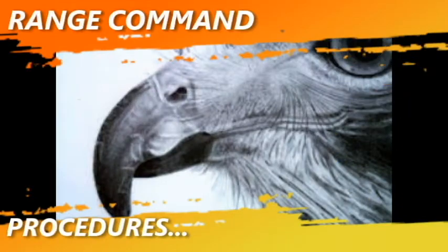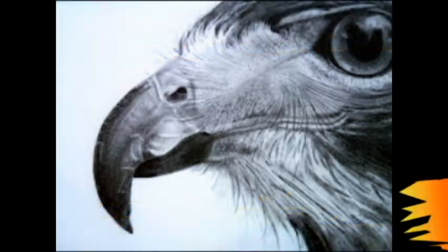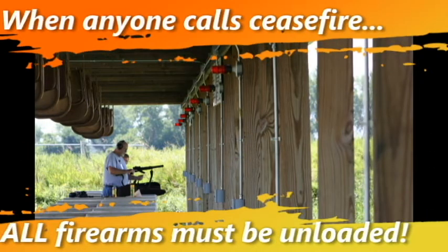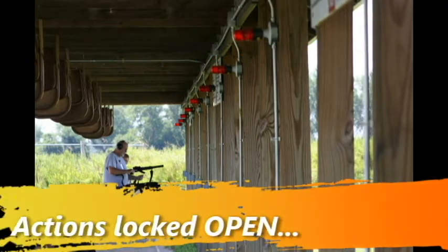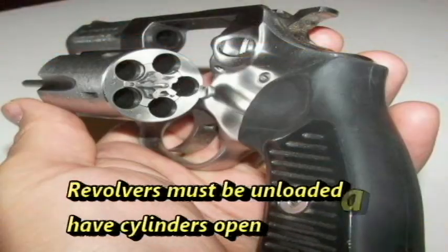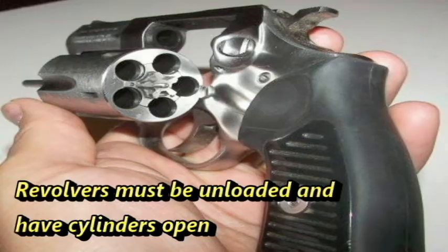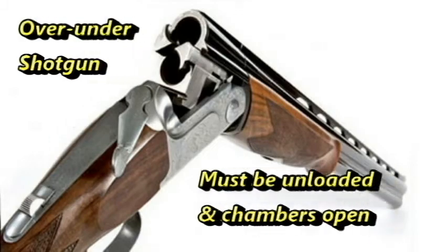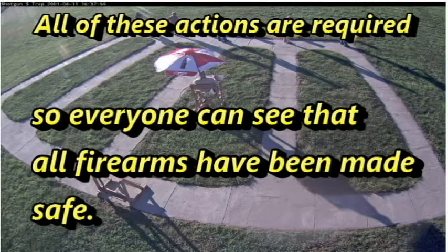Range command procedures are as follows. Call a ceasefire. Anyone can call a ceasefire. When anyone calls a ceasefire, all firearms must be unloaded, magazines removed, actions locked open, barrels pointed downrange, and benched. Revolvers must be unloaded and have cylinders open. Shotguns must be unloaded and have actions open. This includes over-under shotguns. All of these actions are required so that everyone can see that firearms have been made safe.